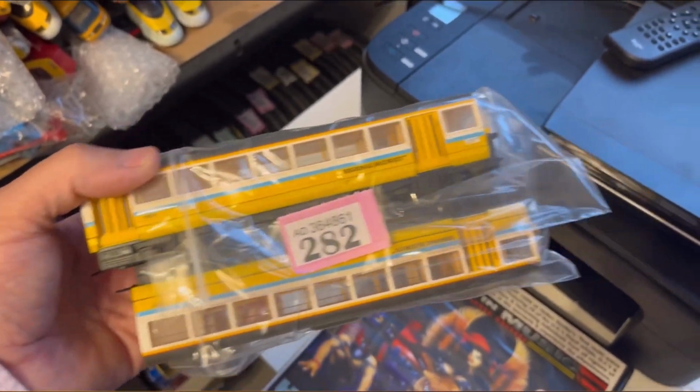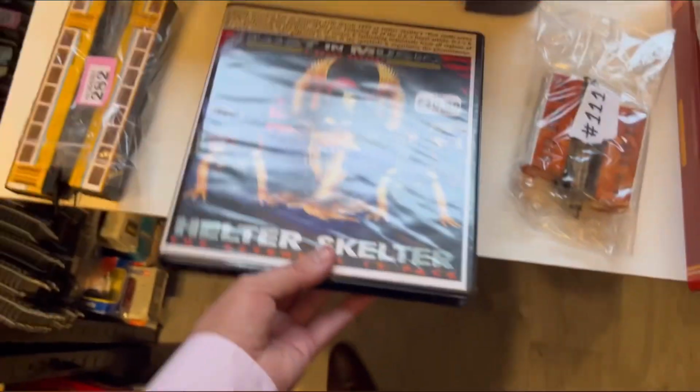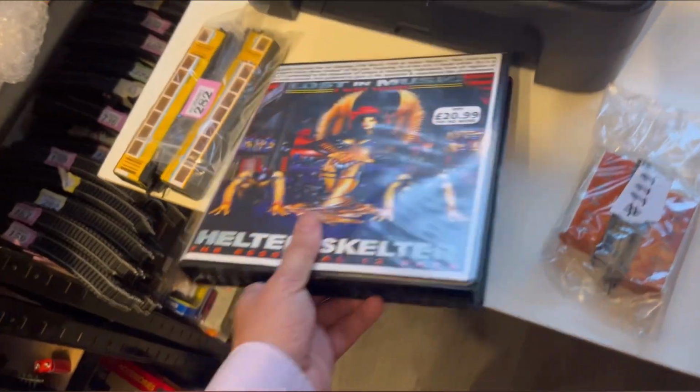They have got some marks on the roof there, as you can see. Quite nice things, don't get them that often. They sold for £50. Cost wise on those about 25 quid. Got a Helter Skelter tape pack. This is a 12-pack Lost in Music. It's complete, all the tapes are in there. They sold for £29.99. Cost wise on that about 10 to 15 quid.